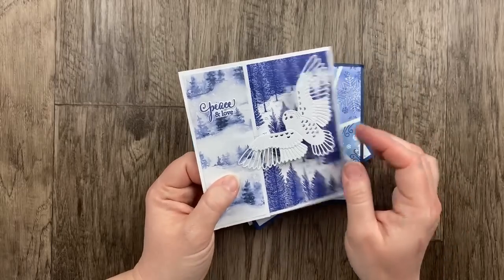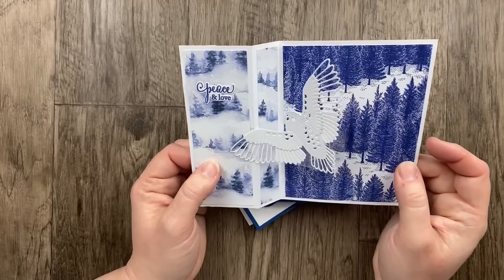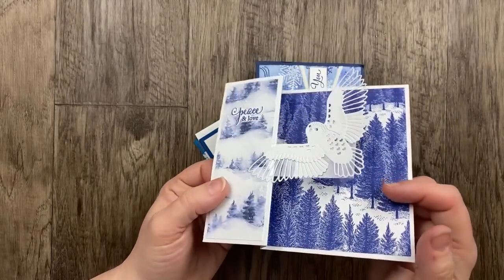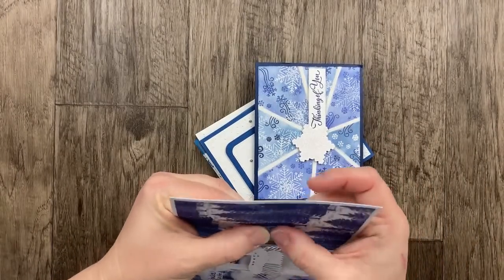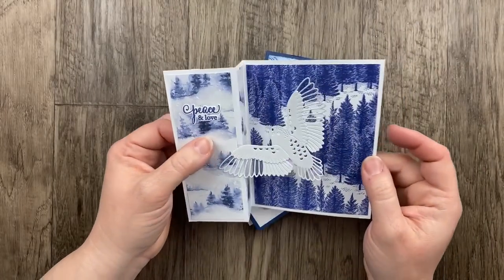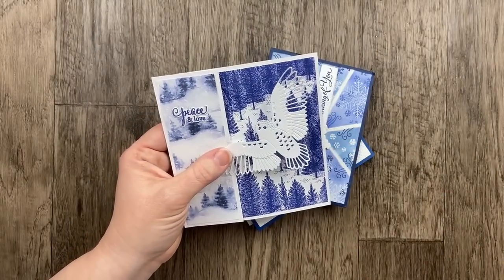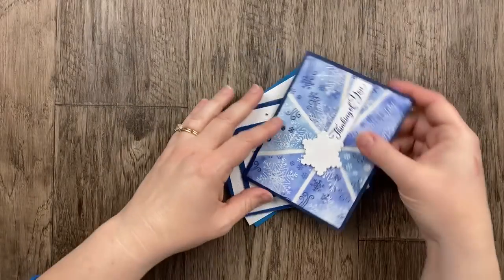It is just so striking to have the white die cut against the starry sky trees, and a clever use of the acrylic window sheet, to have the little Z-fold pop-up be see-through. I thought that was really clever. Just absolutely beautiful. Linda, thank you so much for this awesome card, and thank you for sending an envelope for me to send it on, because it's such an odd size.